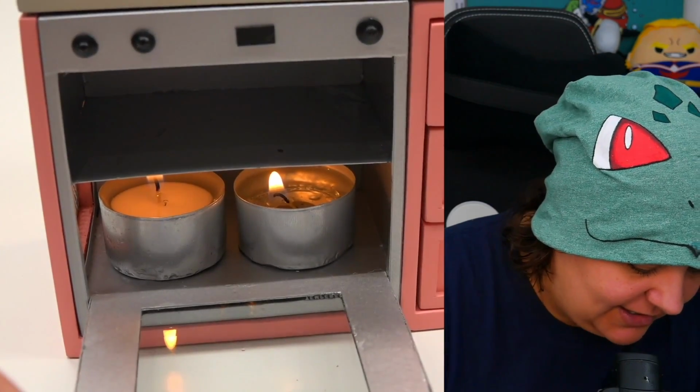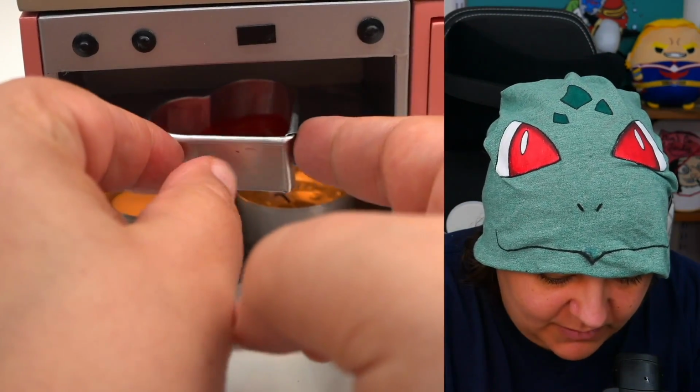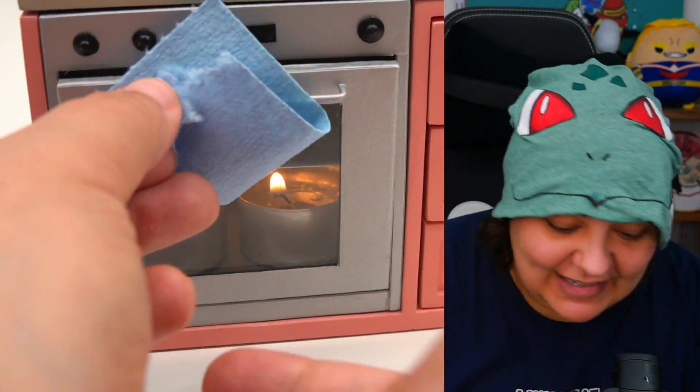That is hot. Oh my god. I'm gonna use both hands. In you go. Oh, I am worried. There, let's close you up. And we're gonna let this bake for, I'm gonna try out 10-15 minutes and then we'll take it from there.